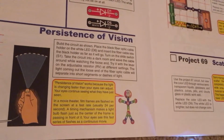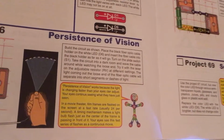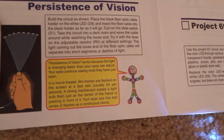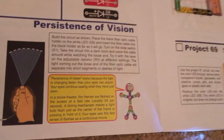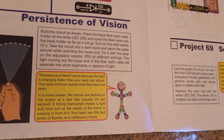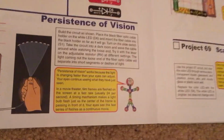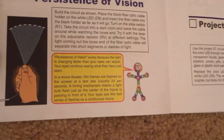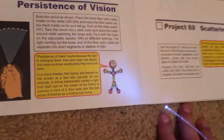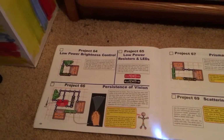A good example of persistence of vision is in a movie theater. A movie that you might be enjoying consists of a lot of still pictures, but the frames or individual pictures are flashed on the screen with a projector at a fast rate, usually 24 frames per second. That's 24 pictures per second. And they're going so fast through the projection system that the pictures appear to be one continuous video or movie. So in a nutshell, that's how movies work.